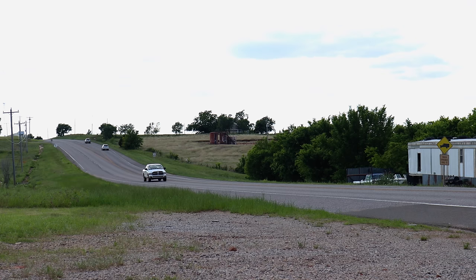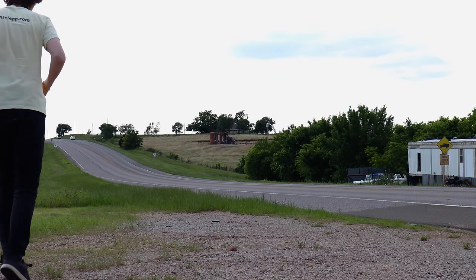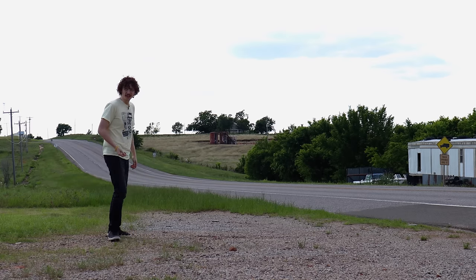And he drops some dirt. Let's go and see. Let's go and test. I don't know if I'm standing in the right spot, but looks good. No tornadoes today.